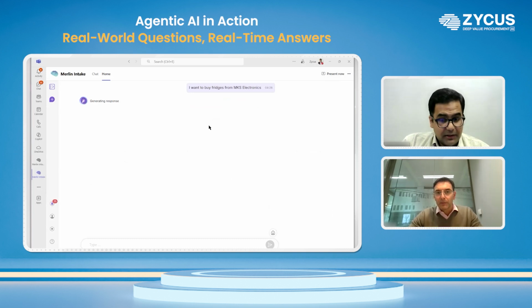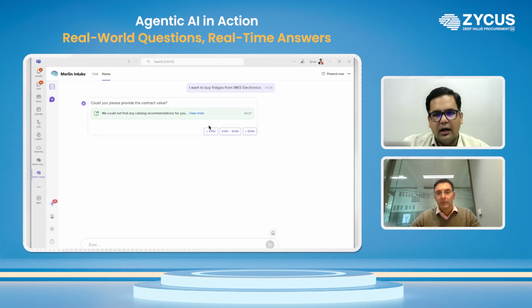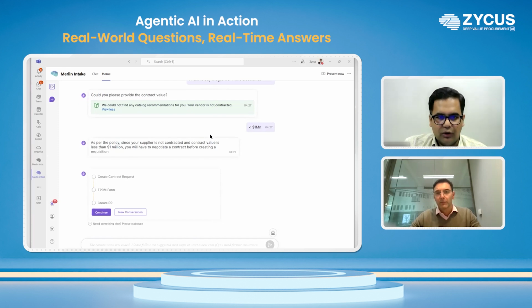Now, since the supplier is added, in the first instance, we will identify whether the supplier is contracted or not, and whether there are more setups. So, since the supplier is not contracted, these are the details. We could not find any catalog recommendations for you, and your vendor is not contracted. So it asks then what is the value that you are looking for the setup, and it then takes up that same route of how this is onboarded.